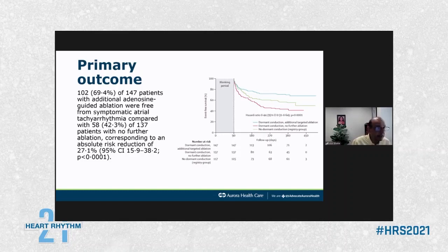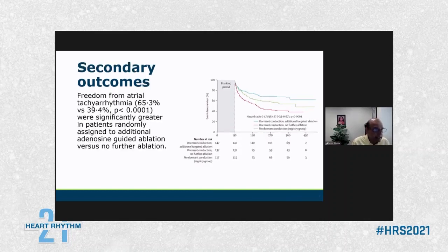Important difference of outcome. Secondary outcomes in the same study, freedom from atrial tachycardia was 65% versus 39%, which was also statistically significant, in patients who were randomly assigned to additional adenosine-guided ablation versus no further ablation.